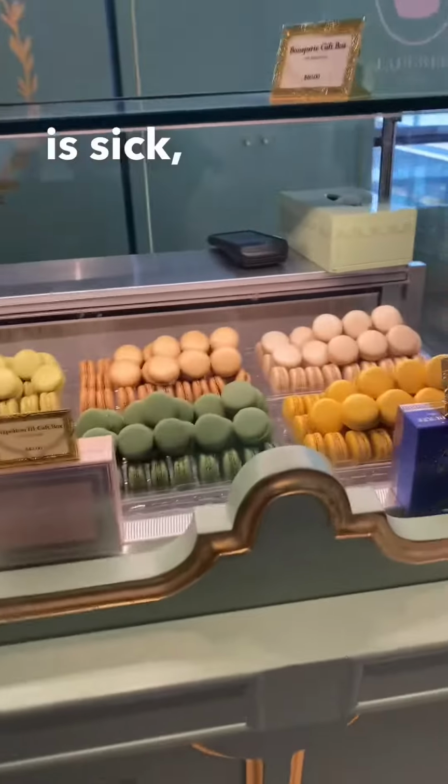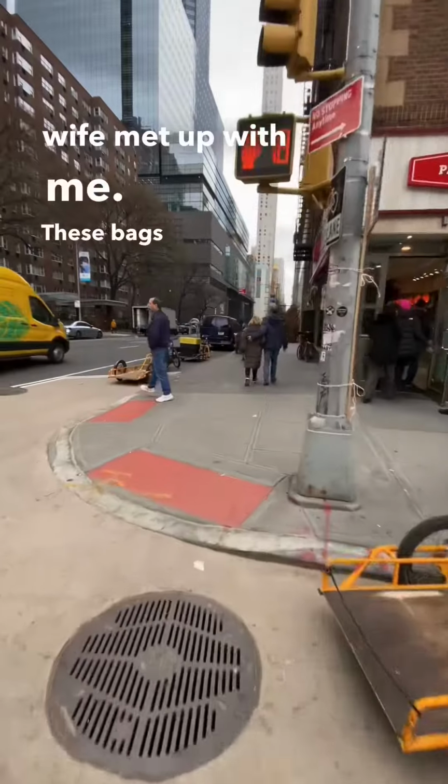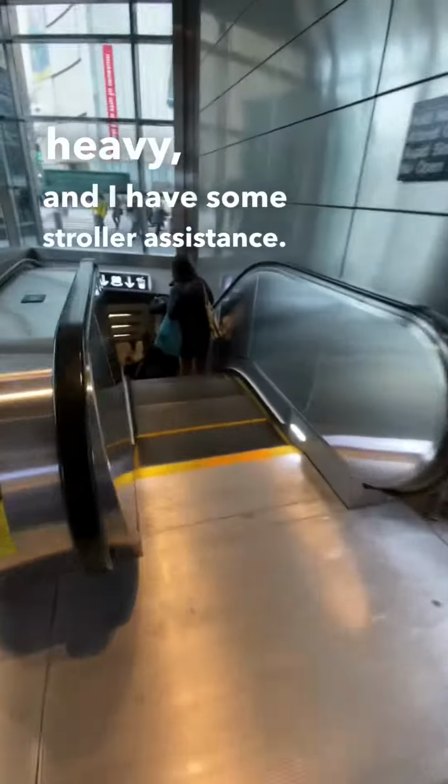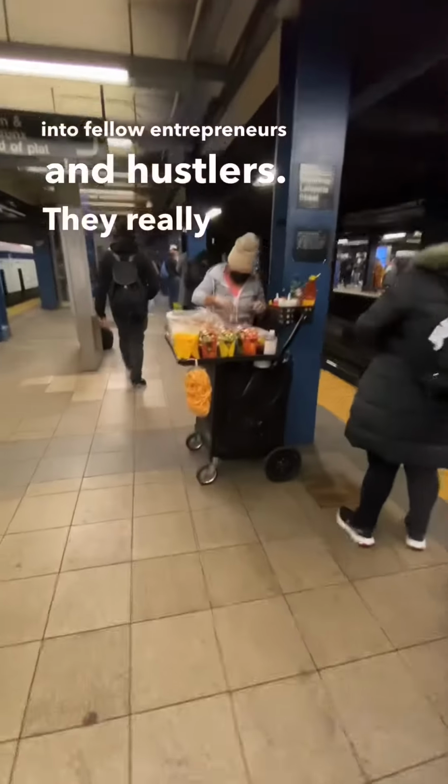And since my son is sick, I'm stopping by the Macaron place in the mall to cheer him up. Thank goodness my wife met up with me. These bags are getting heavy, and I have some stroller assistance. Now for a few more errands. I really love running into fellow entrepreneurs and hustlers. They really help make the city go around.